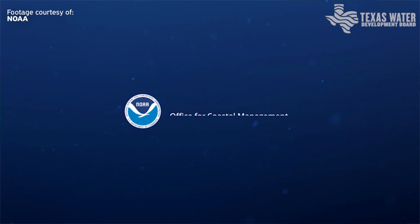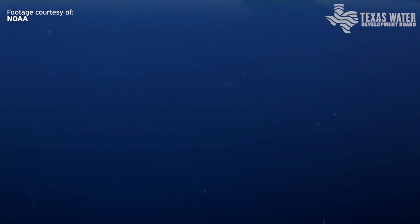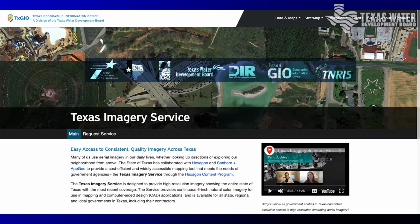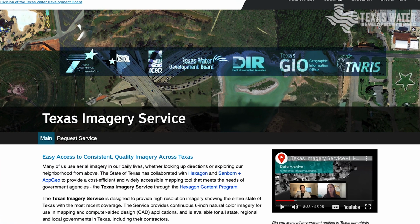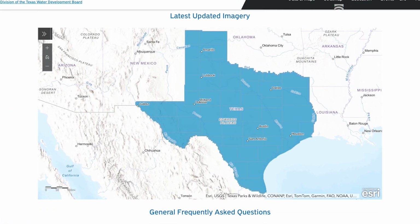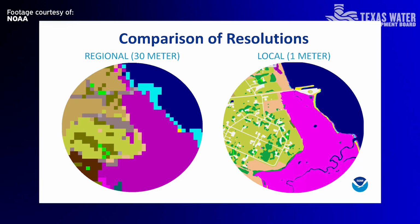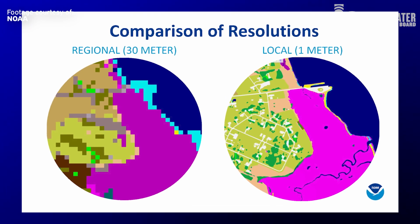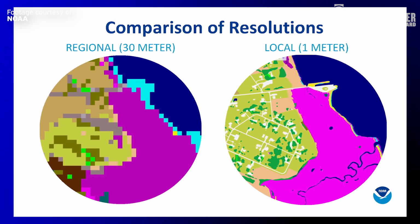NOAA produced the land cover data that we're releasing, but the cool thing is that it was derived using TexasGIO imagery from our Texas Imagery Service. The important thing about this land cover data is historically NOAA always produces a land cover product that is a 30-meter resolution, which has served its purpose over the years, but NOAA has since decided to pivot to create a 1-meter high-resolution land cover data set using the orthoimagery provided by TexasGIO.